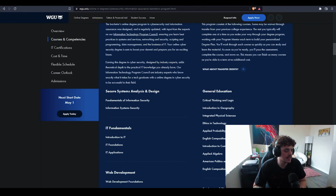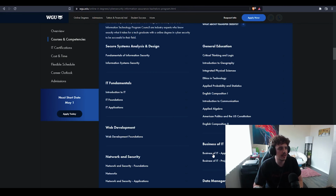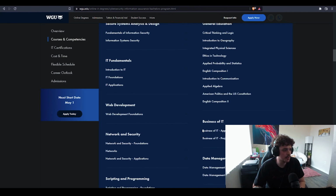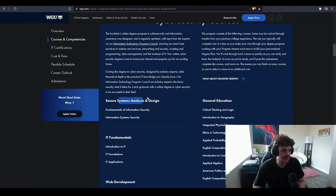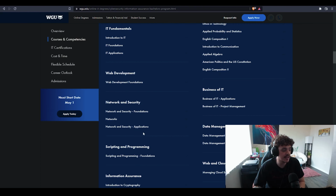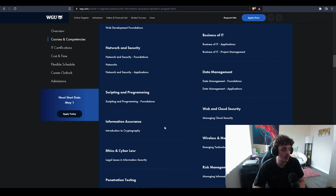So if we scroll down into the curriculum, they cover a lot of stuff for a bachelor's degree. Basically they cover secure systems and analysis design, IT fundamentals, web development, network security, general education, business of IT, data management, scripting, web cloud information assurance, and so on and so forth.